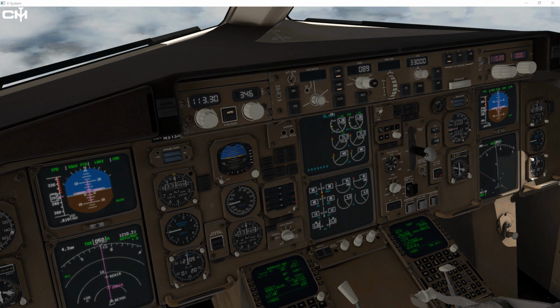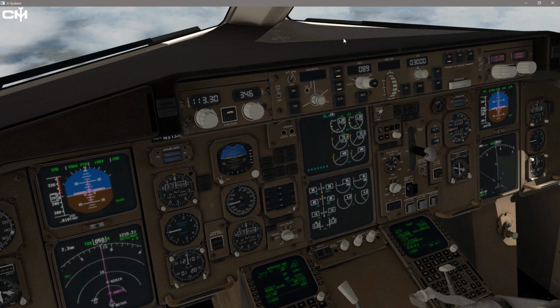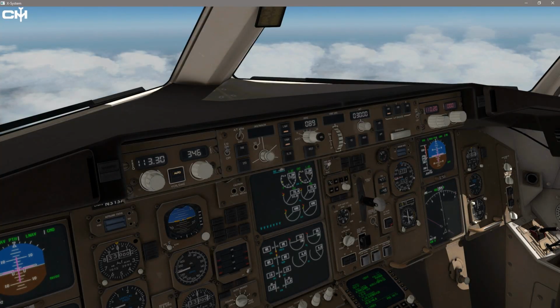So real quick here, we'll finish getting set up, and then we will take a look at our approach briefing. So we'll bring this down to 3,000. There we go, 3,000. That'll be our glide slope intercept point. There's nothing else to do at the moment except stand by. I will say this, we are going to use the max auto brakes on this, so we'll go ahead and just crank that on over for now. And let's take a quick look at our descent checklist. Actually, I think we need to do the approach briefing first because it's on the checklist.